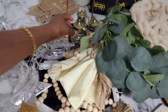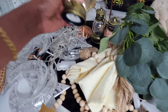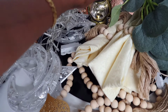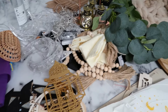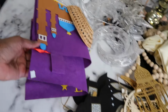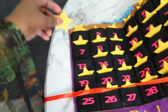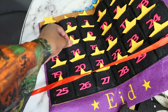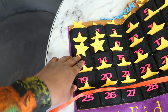It's not a lot, but I think this will be absolutely fine, knowing that I haven't picked up anything new this year. But these little lanterns, oh my goodness, I fell in love with this. This reminds me of my childhood, and it's just so adorable. And yeah, and then these are going to go up on the wall. This is the children's countdown calendar. I put all the stars away, and then they get to count down by covering the number, and like so. This is what they're going to be doing.